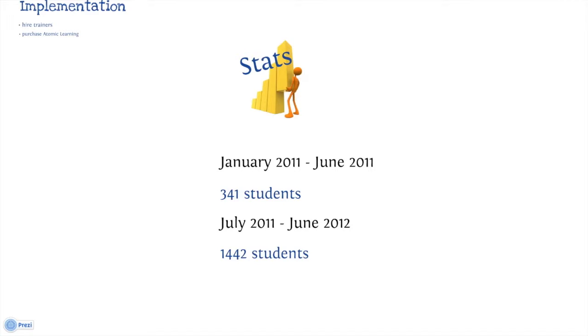So from January 2011 to June of that academic year, we were launching both our face-to-face workshops and our Atomic Learning sessions, and we had 341 students attending face-to-face workshops. And then this past academic year, we had the full year in which we saw 1,442 students attending our workshops.